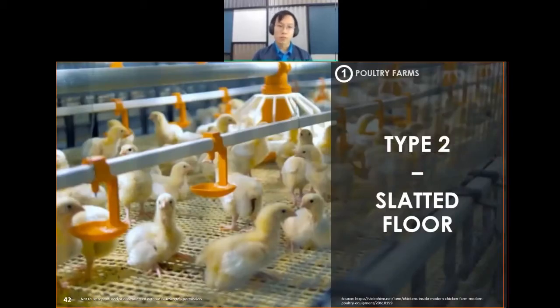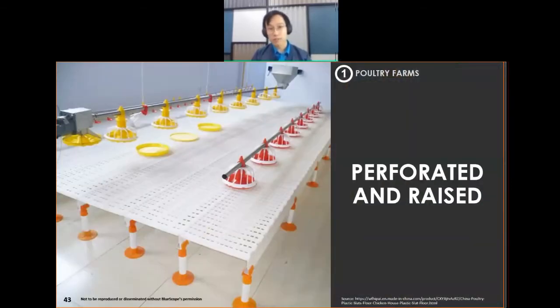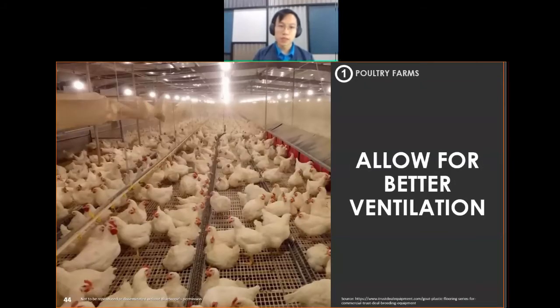So in modern broiler farms, this is what you can expect. They will not normally use a solid floor, but what they call a slatted floor. This slatted floor is perforated and raised up from the ground. It looks somewhat like this in setup. The reason for this is, first, it allows for better ventilation, right? You will not just have a solid floor without any air running between the floors. It will have air venting through the top floor, like here, and air going under, to the bottom of the floor. So it can provide better ventilation.